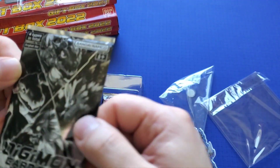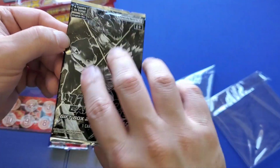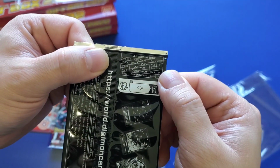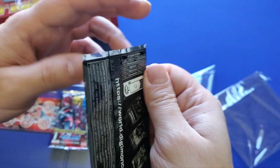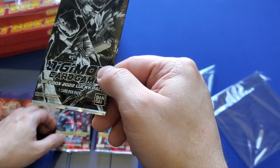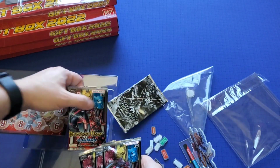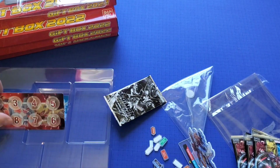So here is the pack. There's four types of cards you can get. I hope I get all of them. One card per pack. And what you could get is right there: Garurumon, Agumon, Diaboromon, and Sanzomon, I think his name is. So it's pretty much them. Okay, and it does say gift box lucky pack. And you get five packs, if I remember correctly. Five packs. And what do I get?